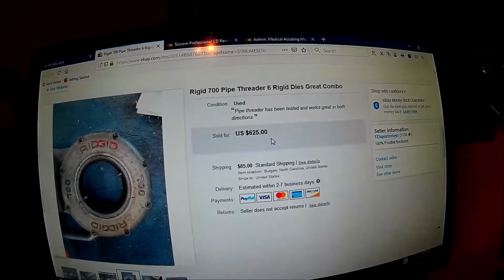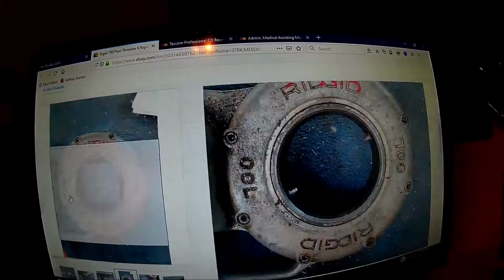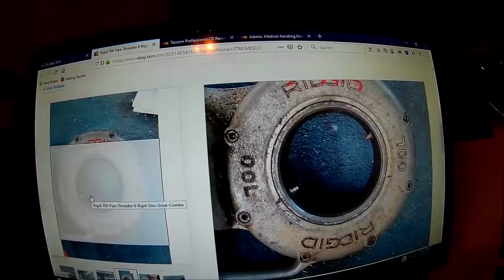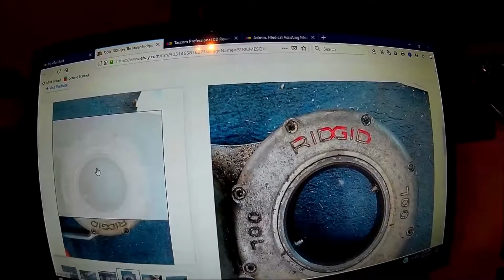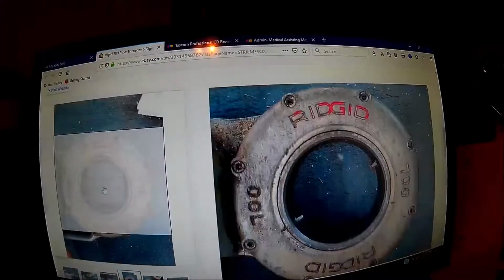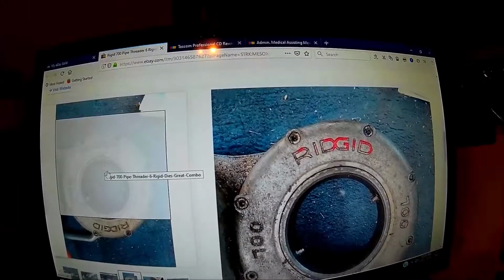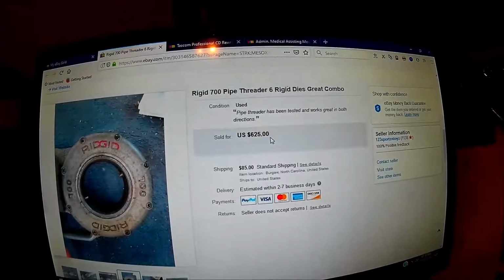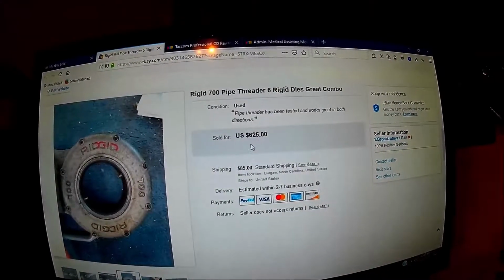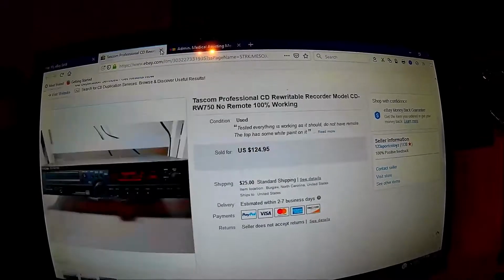And I've sold one other pipe threader, the exact same kind, a 700 Rigid, for $850 with 6 dies. I tried to do the same with this one because I thought it was clean, but it just wouldn't sell. So that's where we're at. It was a nice little payday. Haven't had any wantings of it to be returned.